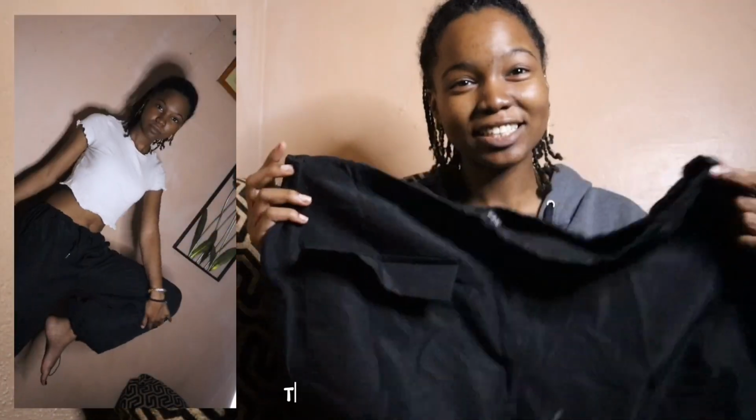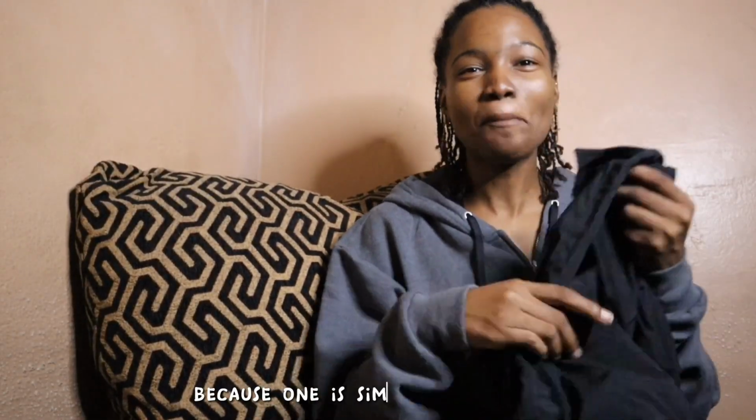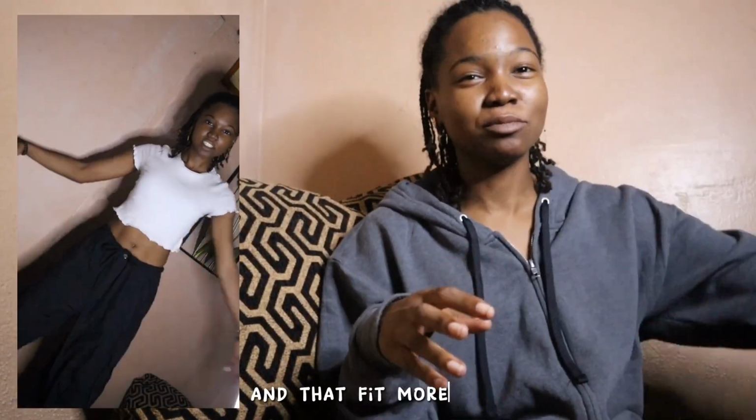You see the size of this? This fits around my neck twice. And this is size small. Then I bought another parachute pants because one is simply not enough. So I got this parachute pants and that fits more snug.